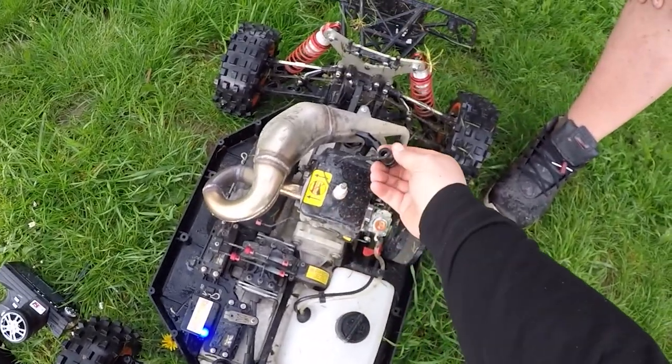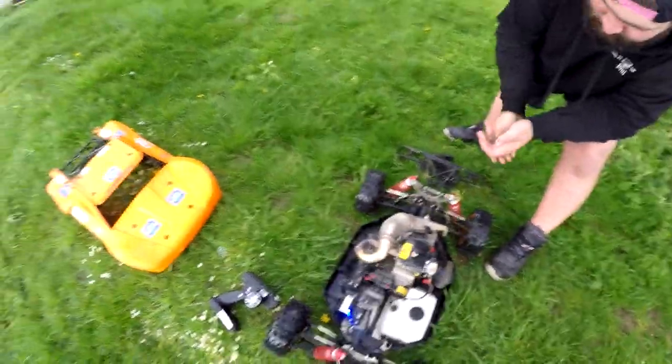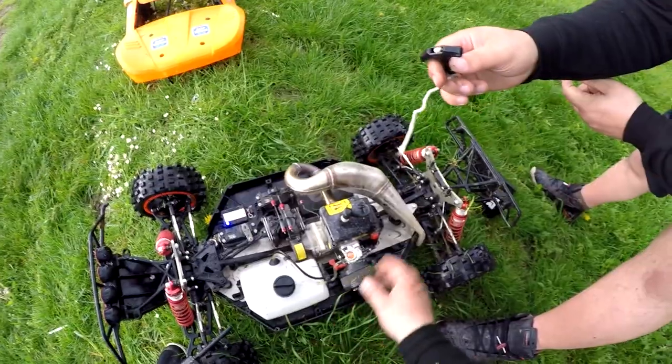Found the issue. The ignition coils come off the top of the spark plug. That'll be what we're going to start. Go on, start it up then, bro. Yeah, we'll start now. Oh, damn.